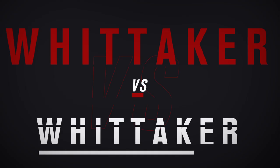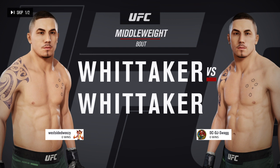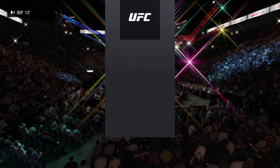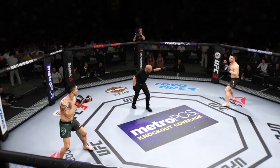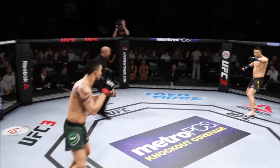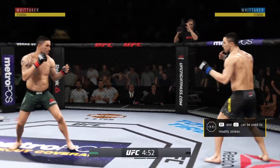Coming up next, it is a middleweight matchup between Robert Whittaker and Robert Whittaker. Our tale of the tape for this much anticipated. You ready? You ready? Dateline Las Vegas, Nevada. We are underway here at the MGM Grand Garden Arena.